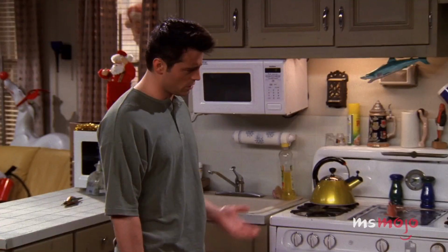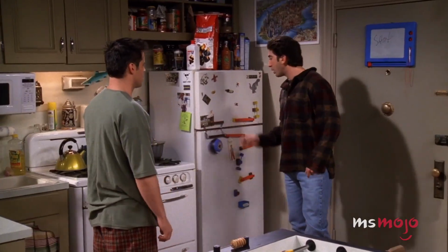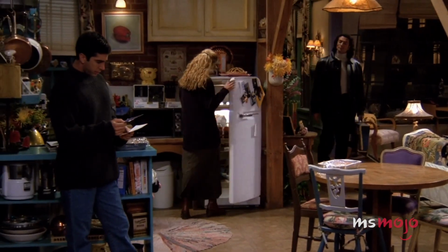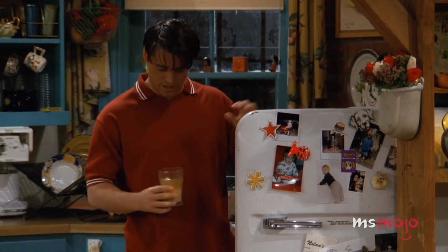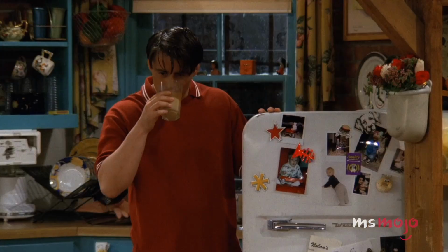Not only that, but while Joey's fridge was generally pretty empty, the one in Monica's place was usually full and stocked with stuff for the cast and crew to grab. Usually.